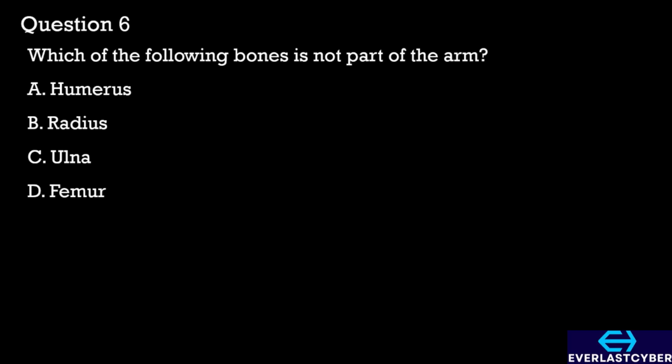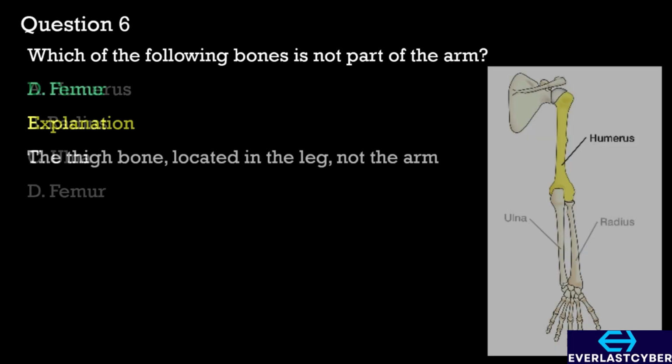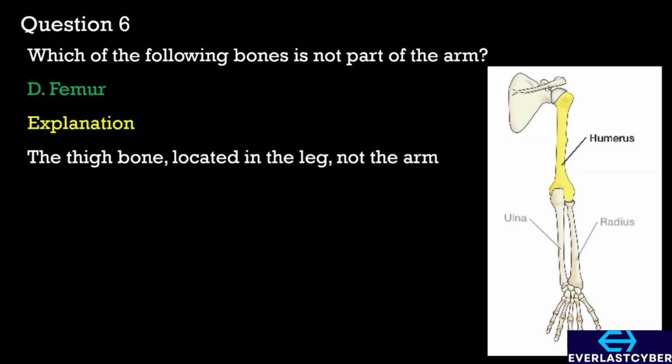The humerus is the upper arm bone. The radius and the ulna are the two bones of the forearm. The femur, on the other hand, is the thigh bone, and this is located in the leg and not the arm. So our answer here is option D. The femur is not part of the arm. The femur is a thigh bone, and it is located in the leg.